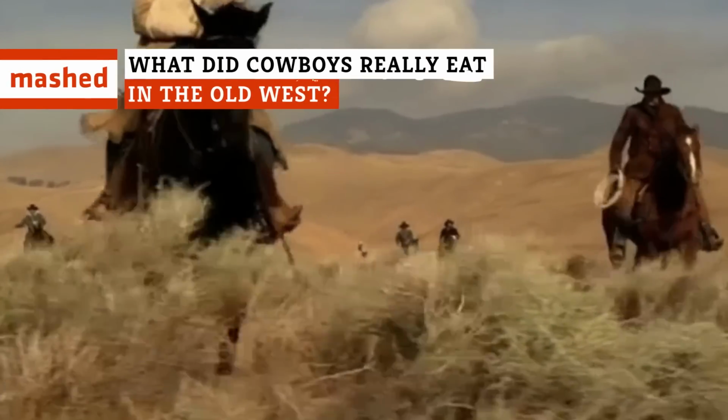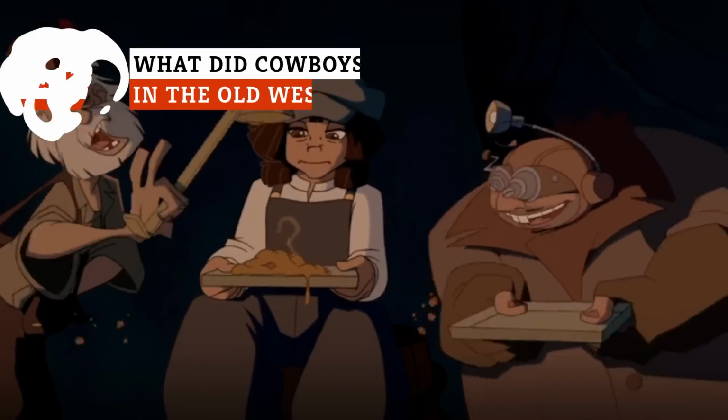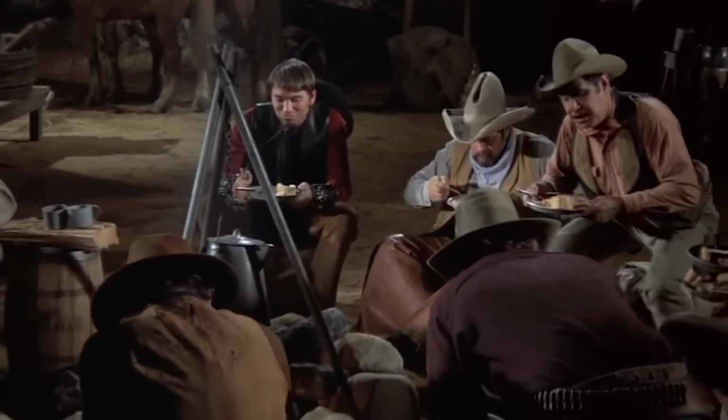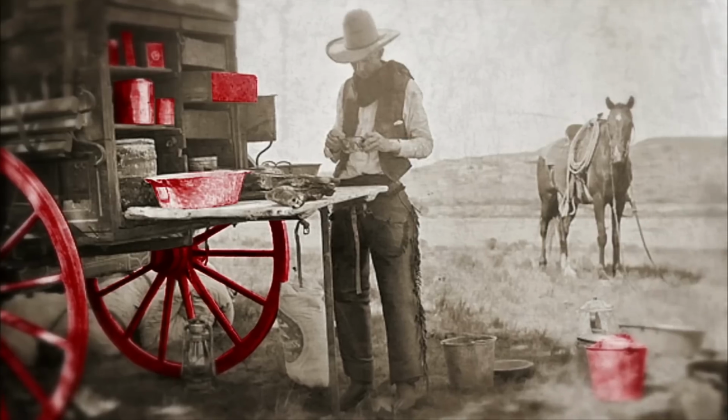Round up the chuck wagon. From Rascal stew to worm castles, the things cowboys ate on the trail might surprise you. Cowboys who were lucky enough to ride with a chuck wagon and a cook, affectionately known as Cookie, knew they'd never go hungry. Life on the trail wasn't easy, but without the chuck wagon, it would never have been possible.